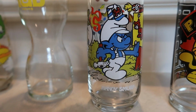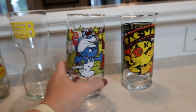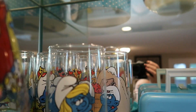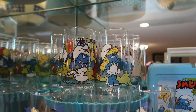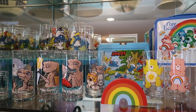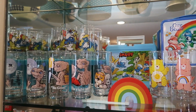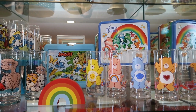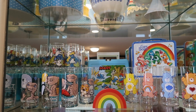And then a handy Smurf to add to our Smurf collection, which our Smurf glass collection, you guys, has kind of exploded. We have these ones here. And then we also have some upstairs in the kitchen. This is in our bar in our basement. But we did complete our ET collection and our Care Bears. We've had those for a while. So anyway, I just think that makes such a fun display.